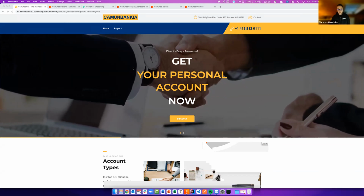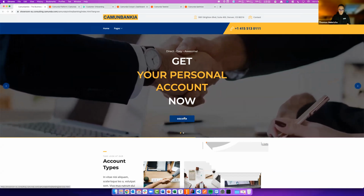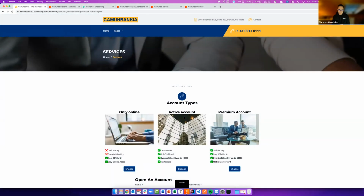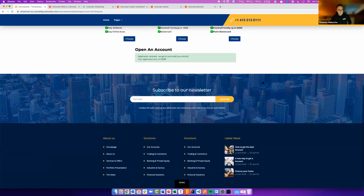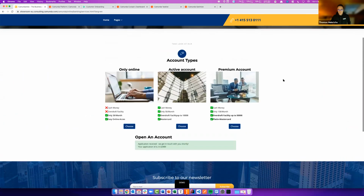As a customer of the bank, I could now say, hey, let's discover the different account types, and maybe I will just request whether I can get some kind of premium account, as you see right here. Entering all the information, I can then send out a request to Camunda, and hopefully they will answer soon. And that's the overall setting of today's demonstration of the product.